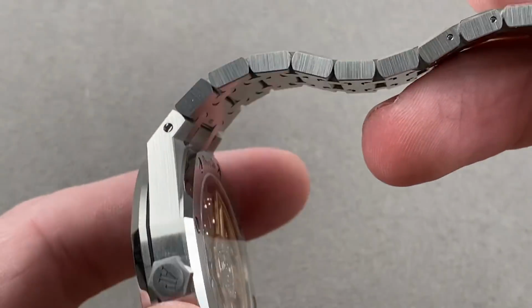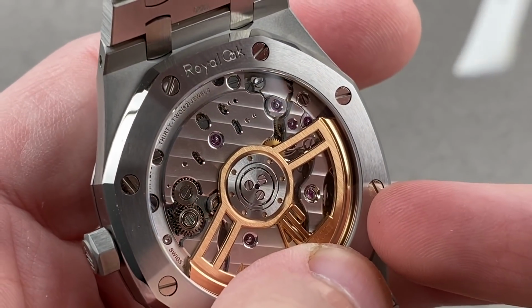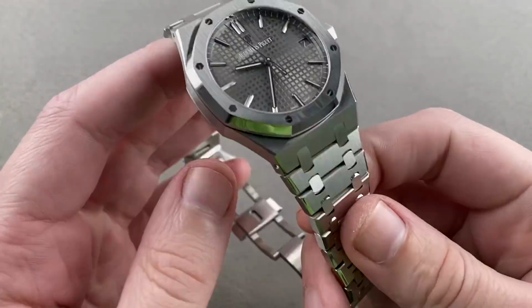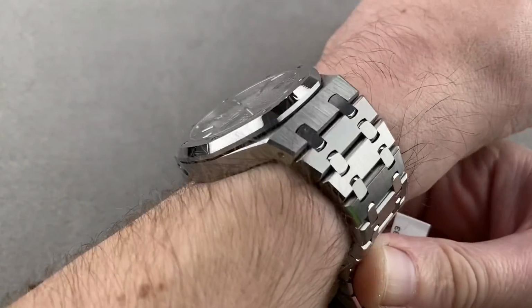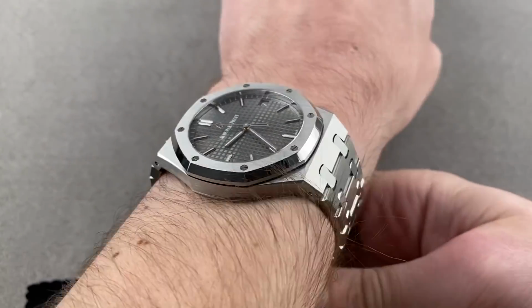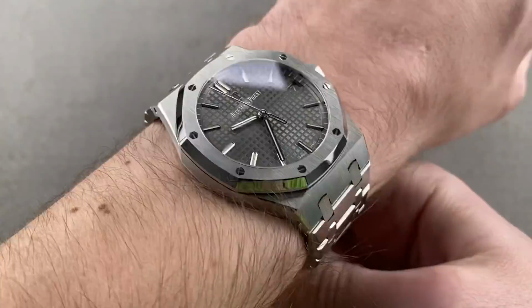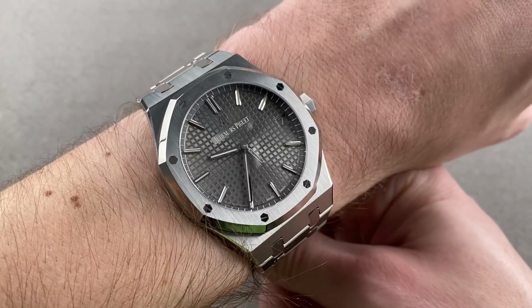On the reverse side, you can see this watch featuring the Calibre 4302 that arrived in 2019. You remember it that year as it was part of the Code 1159 collection. What makes that movement better than the previous 3120 is that the new movement that you just saw is bigger and better fills the case back. It has a higher beat rate for potentially better accuracy at 28.8 versus the other watch's 21.6. The new movement also has 10 extra hours of power reserve at 70 rather than 60.